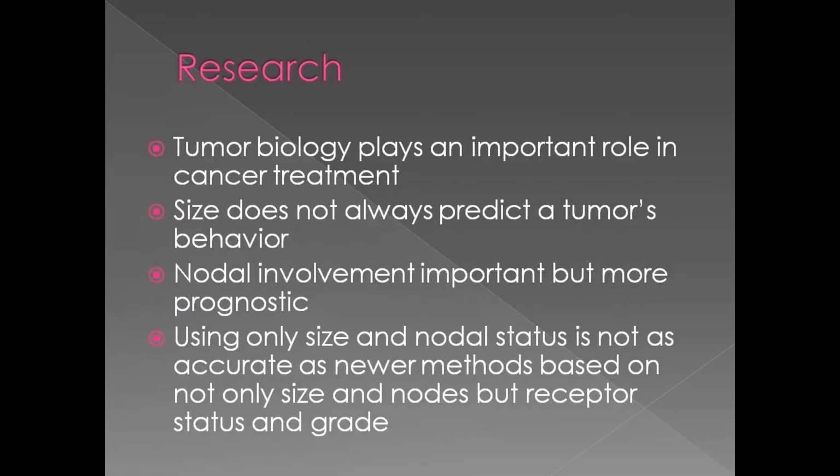So women with the estrogen receptor positivity are going to get medicines to block the estrogen, tamoxifen, aromatase inhibitors. Women who are HER2 positive are going to get a medicine called Herceptin. And then the triple negative portends a more aggressive subtype of breast cancer for which usually traditional chemo and surgery are the only options. So what we found, like I've alluded to before, is that tumor biology, the way the tumor is behaving under the microscope and these receptors, plays a very important role in cancer treatment.